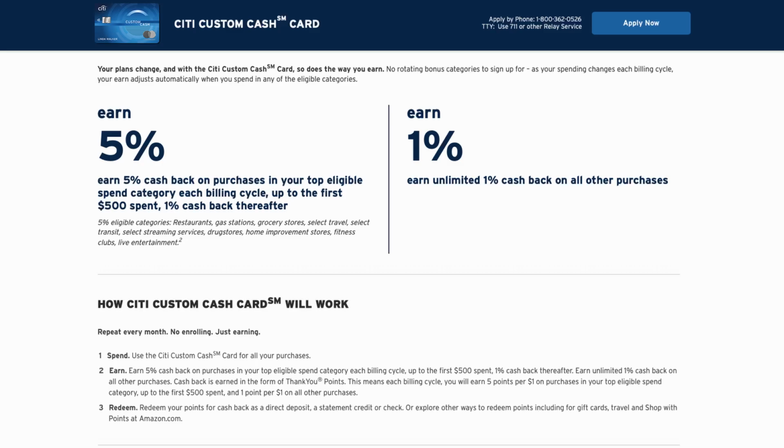Altogether, I gotta say that the Citi Custom Cash is one of the best cards on the market and a must-have for just about everyone who can get their hands on it. The $200 sign-up bonus is great and easy to hit in 3 months, and the 5% cash back on your category of choice with no annual fee at all makes it an absolute keeper card.